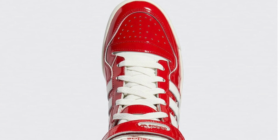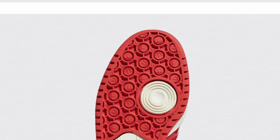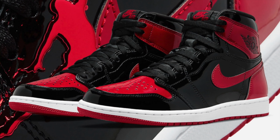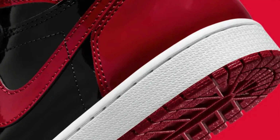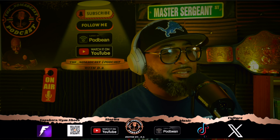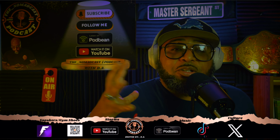The Adidas Forum features a cushioned midsole that provides excellent support for all-day wear. With its padded collar and tongue, your feet will feel like they're walking on clouds. On the other hand, the Air Jordan 1 is known for its superior ankle support thanks to its high-tech design. The cushioned insole and Nike Air technology guarantee maximum comfort and impact absorption, perfect for hitting the streets or dominating on the court. When I wrote this script, I thought about that. Yeah, you can play basketball with the Air Jordan 1s. Might be a little rough on the feet, at least to me. I don't know about others.